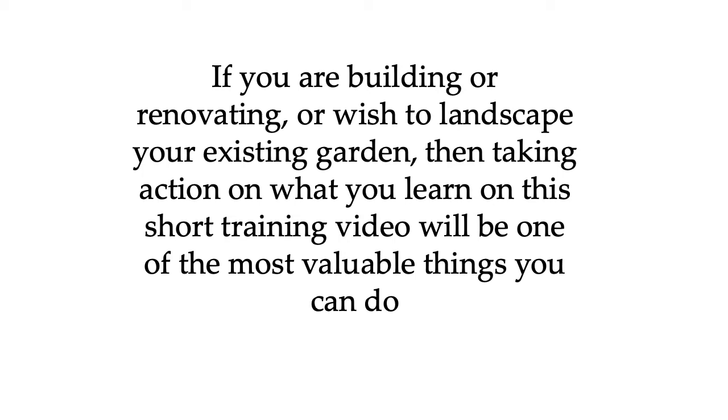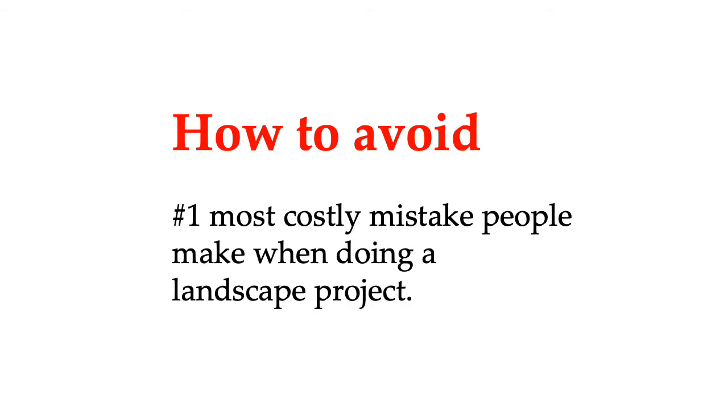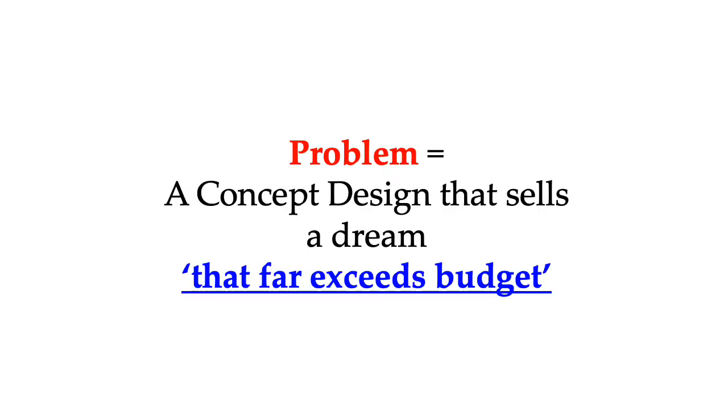If you are building or renovating or wish to landscape your existing garden, then taking action on what you learn in this short training video will be one of the most valuable things you do for years. That's a big statement, but I can say that because it will help you avoid the number one most costly mistake people make when doing a landscape project.